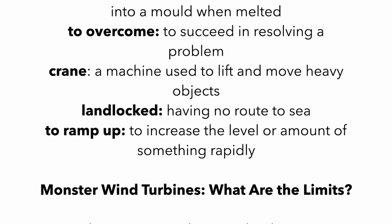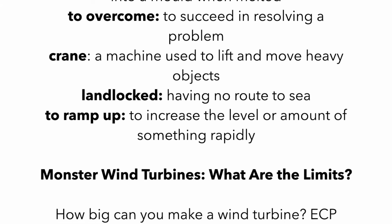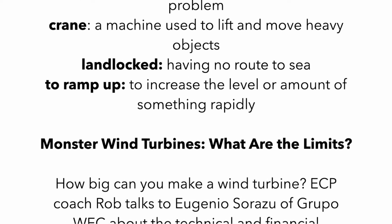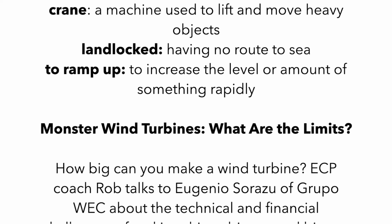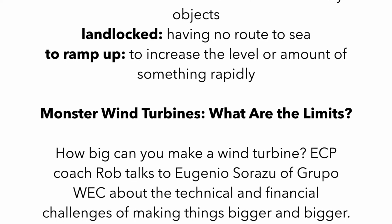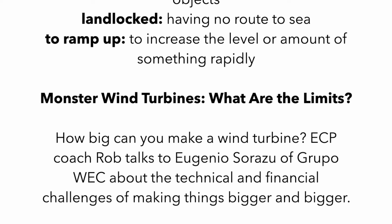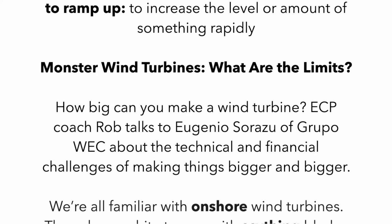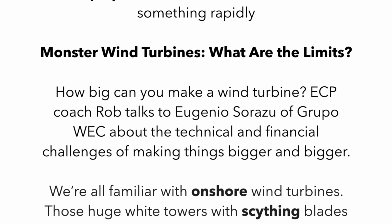Monster wind turbines. What are the limits? How big can you make a wind turbine? ECP coach Rob talks to Eugenio Sorazu of Grupo WEC about the technical and financial challenges of making things bigger and bigger.